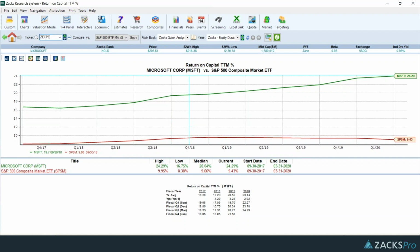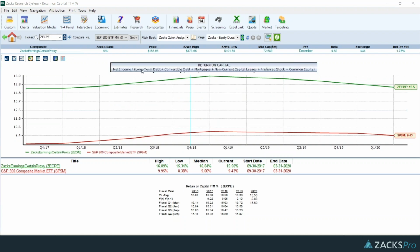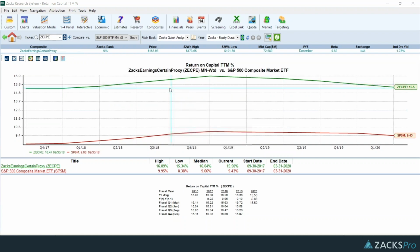So I'm going to go ahead and throw the earnings certain portfolio up here, and you'll see that obviously the return on capital for the overall earnings certain portfolio is roughly 50% higher than the S&P 500.